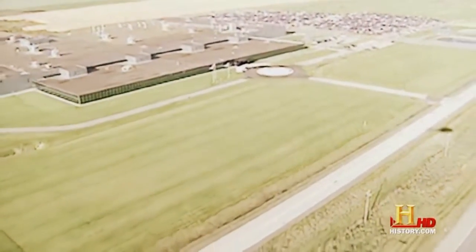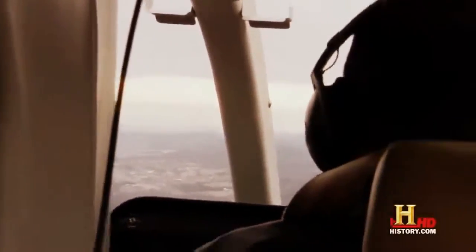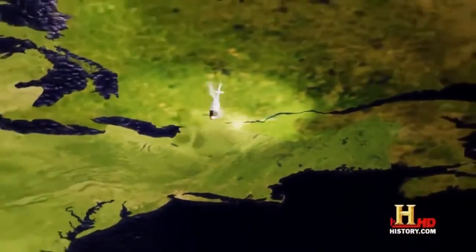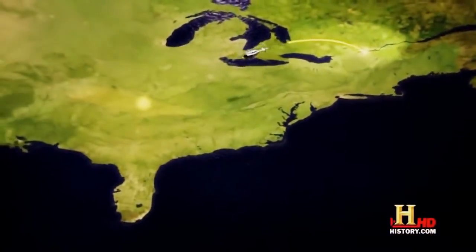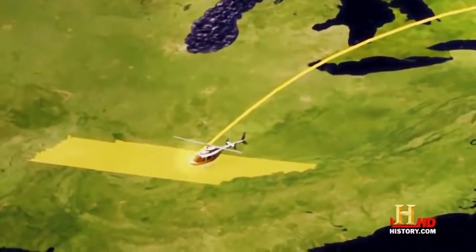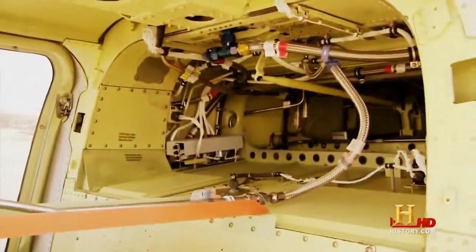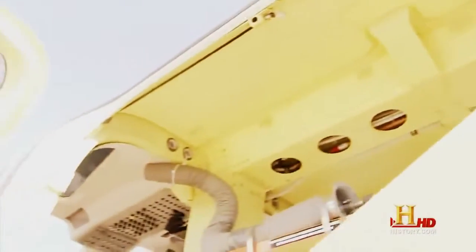It starts with an 800-mile flight from Bell's manufacturing plant. Using only a basic instrument panel, the helicopters make their way from Mirabel, Canada, to a facility in Piney Flats, Tennessee. This is what we start with when we begin our completion. It's what we call a green aircraft. It has no avionics, nothing installed, just the bare bones aircraft.